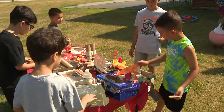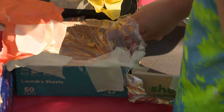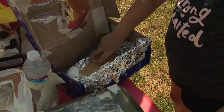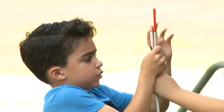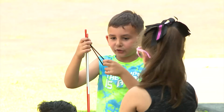I didn't give them specific steps, so they're kind of doing things on their own. They're working together, problem solving. So today we're gonna go outside and try to cook our marshmallow and make s'mores. And then later on, one of my favorite pieces of STEAM is the teamwork and collaboration.